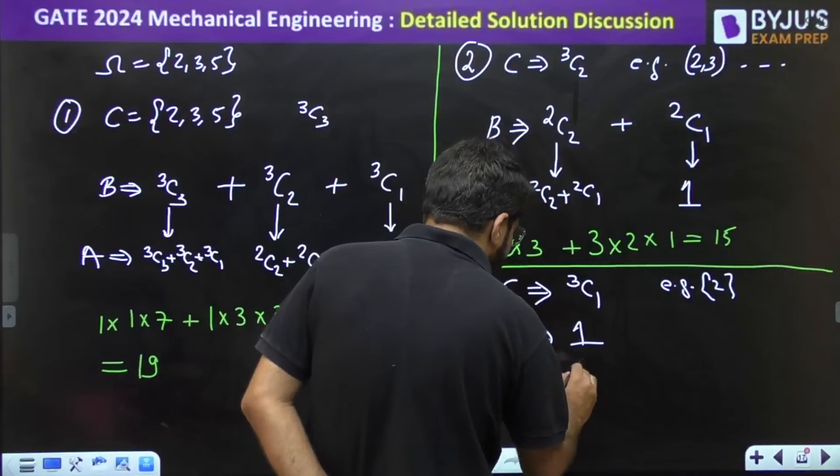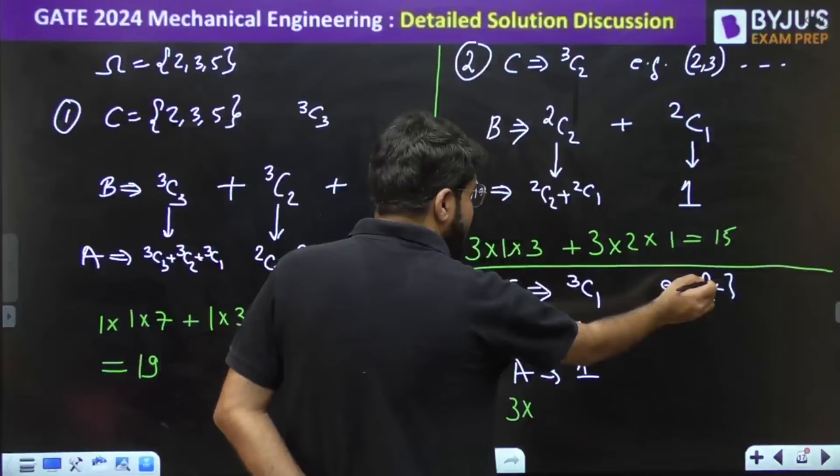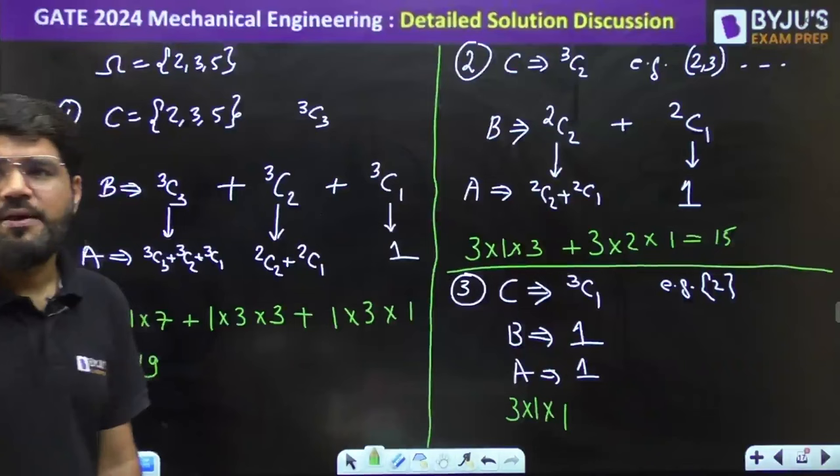So here the answer is 3 into 3 because of C, any one element, like 2 or 3 or 5. But for every element in C, there can be only one possibility for A and one possibility for B. 3 into 1 into 1, this is going to be 3.